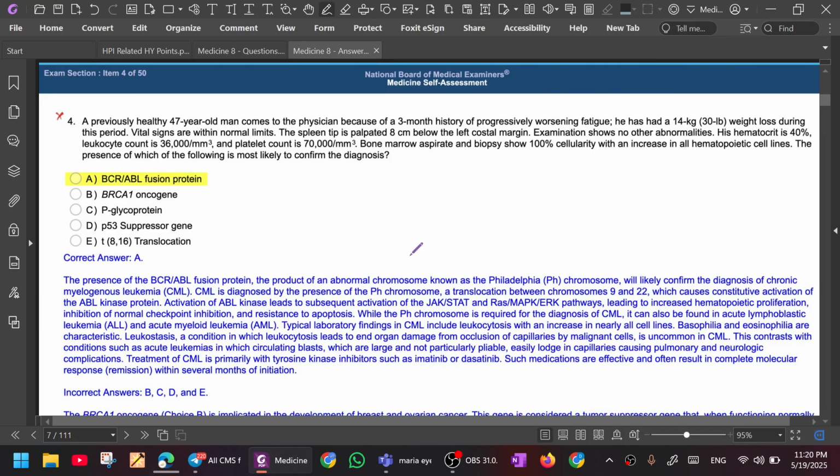The presence of BCR-ABL fusion protein, the product of the abnormal chromosome known as the Philadelphia chromosome, will likely confirm the diagnosis of CML. CML is diagnosed by the presence of the Philadelphia chromosome, a translocation between chromosomes 9 and 22, which causes constitutive activation of the ABL kinase protein. Activation of the ABL kinase leads to subsequent activation of the JAK-STAT and other pathways, leading to increased hematopoietic proliferation, inhibition of normal checkpoint inhibition, and resistance to apoptosis. While the Philadelphia chromosome is required for the diagnosis of CML, it can also be found in ALL and AML.